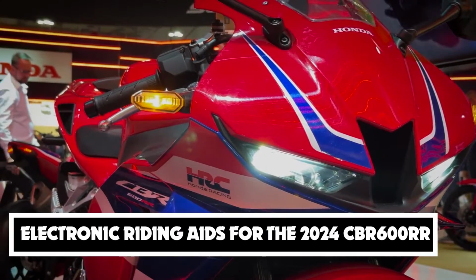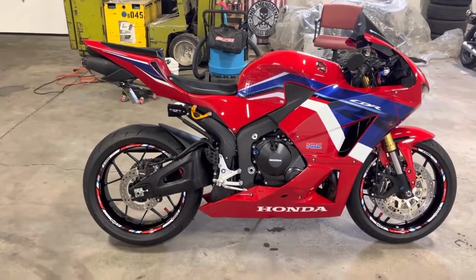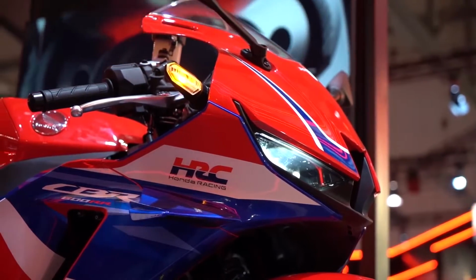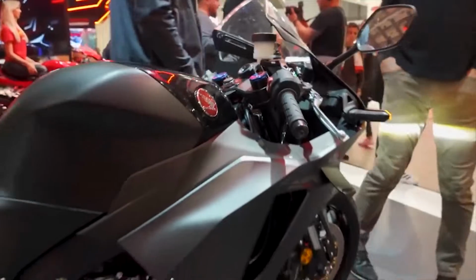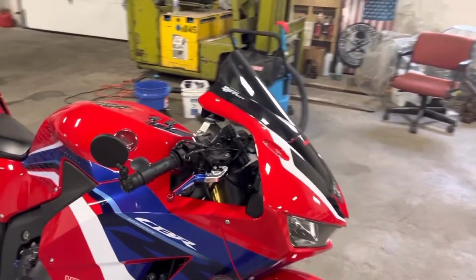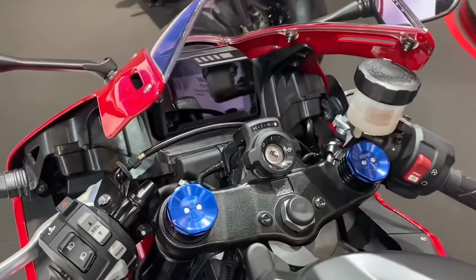New electronic riding aids for the 2024 CBR600RR. Here's where the CBR600RR has upped the ante and proves its comeback is not just mild. The new CBR600RR gets a comprehensive set of electronic riding aids and features inspired by the flagship CBR1000RR Fireblade, which includes an assist and slipper clutch, 9-level traction control, and 5 riding modes, including 3 standard and 2 user-defined.